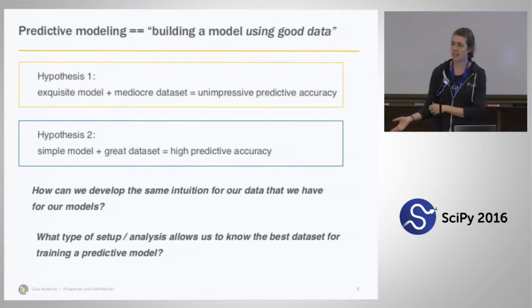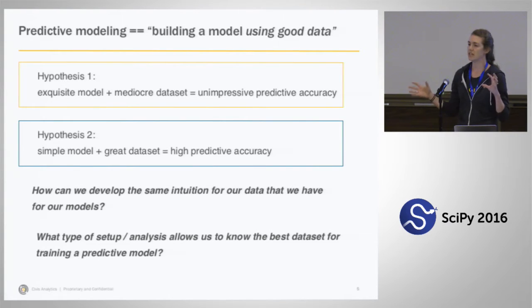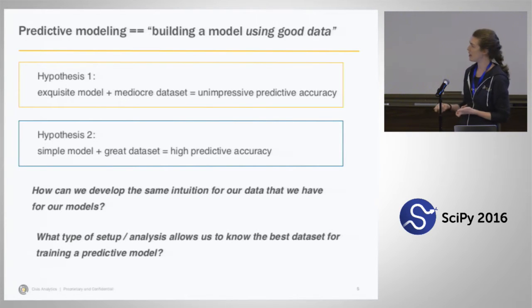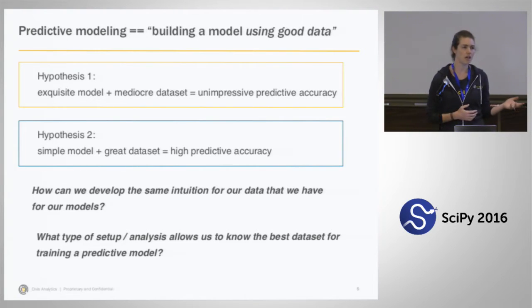But it's a piece that can have really big dividends. So I have two coupled hypotheses that are guiding my work here, which is that if you have a really finely tuned and complex model that you're training on top of data that doesn't really capture the information that you're trying to get out of it, it's never going to be that great of a model. But we've also seen cases where if you have a data set that's really nice and that really captures what it is you're interested in modeling, even a simple model can have very, very nice predictive accuracy.